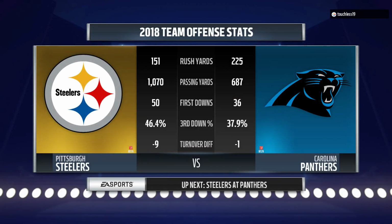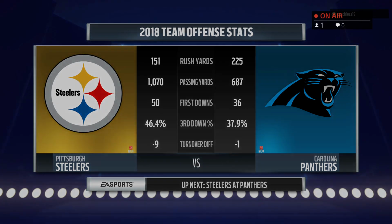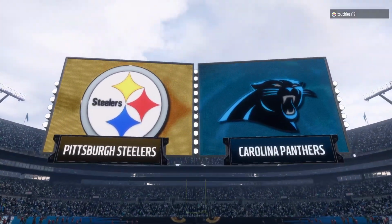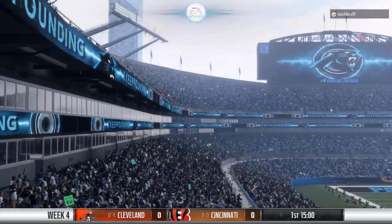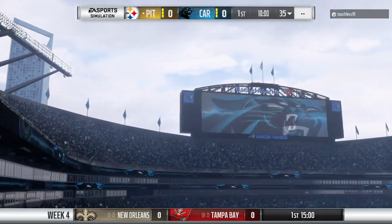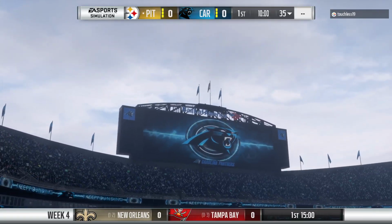Hello, everyone. I'm Larry Ridley, and this is the NFL on EA Sports. Two teams will need their quarterbacks to step up and lead their offenses on the gridiron today. It's Roethlisberger's Steelers going up against Newton's Panthers. And we welcome all of our viewers inside a place that the folks around here like to call the Vault. And that's Bank of America Stadium in Uptown Charlotte.